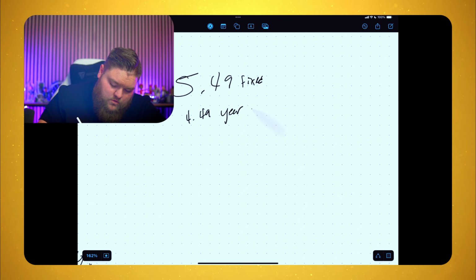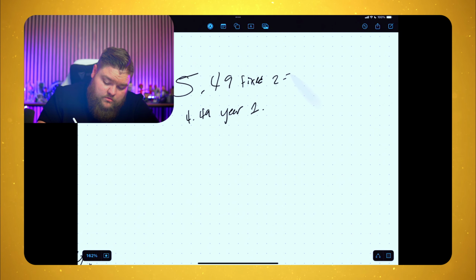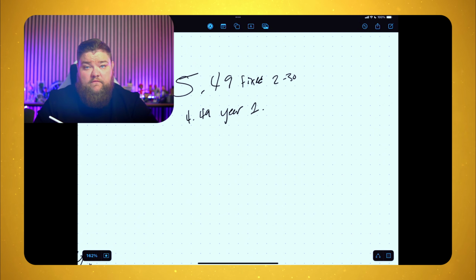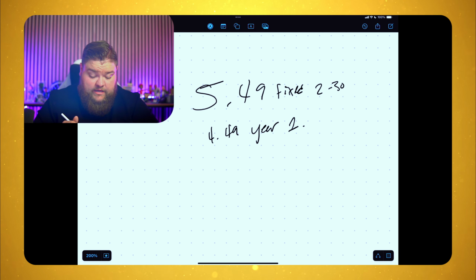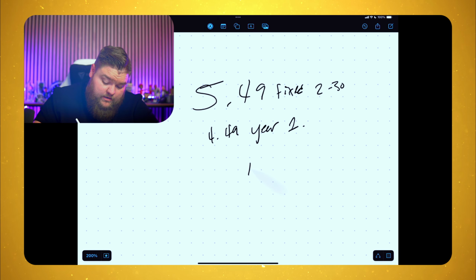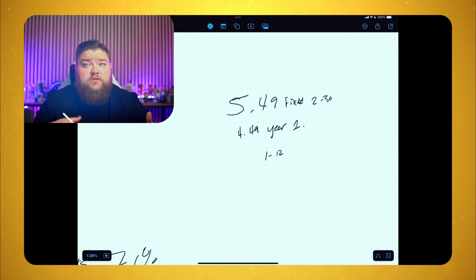4.49 year one. So years 2 through 30, for the life of the loan, however long you have the house, is fixed at a 5.49 rate, regardless of what the market does. Year one, so payments 1 to 12, are going to be at 4.49. This is not a calendar year, this is 12 payments.